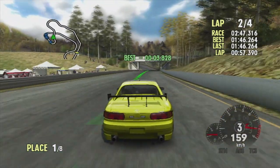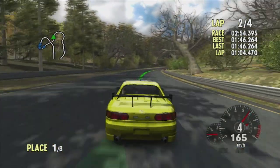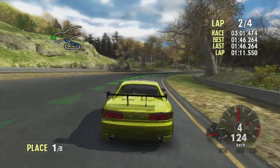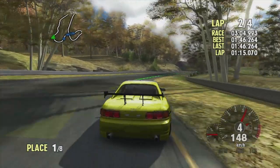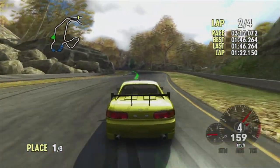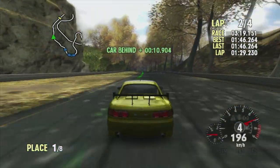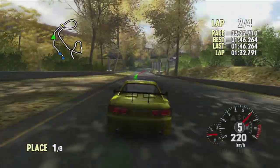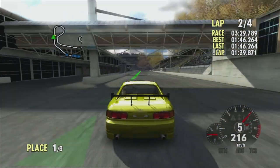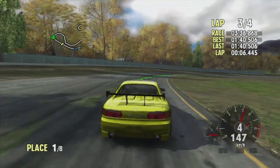There we go. There we go. Ooh. We've got two more laps. Not too bad. Come on, Miss Jackson.